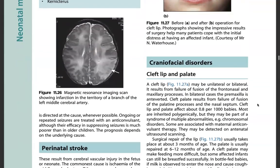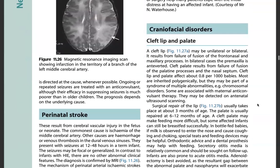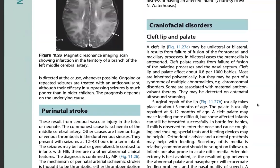Next are craniofacial disorders, cleft lip and palate. Cleft lip may be unilateral or bilateral, and results from failure of fusion of the frontonasal and maxillary processes. In bilateral cases, the premaxilla is anteverted. Cleft palate results from failure of fusion of the palatine processes and the nasal septum. Cleft lip and palate affect about 0.8 per thousand babies. Most are inherited polygenically, but they may be part of a syndrome or multiple abnormalities, for example chromosomal disorders. Some are associated with maternal anticonvulsant therapy.